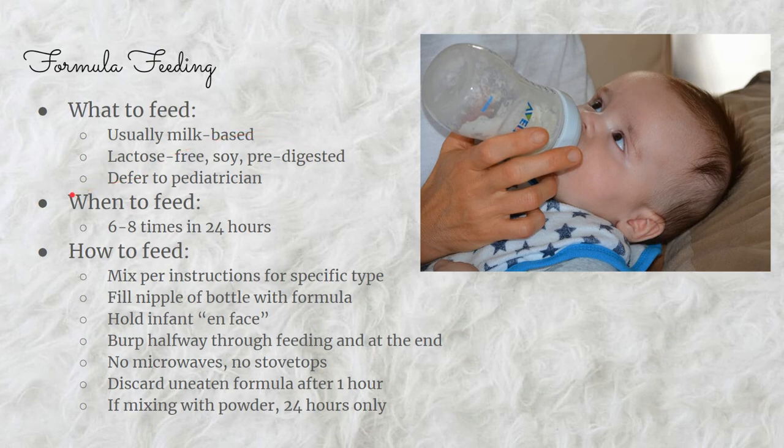When to feed: 6 to 8 times in 24 hours. It works out to roughly every 3 to 4 hours. It does take longer to digest. Sometimes that's important if you have a baby with sugar issues. Sometimes the formula might stay with them a little bit longer. Don't tell any lactation consultants that I said that. But anyway, 6 to 8 times in 24 hours.